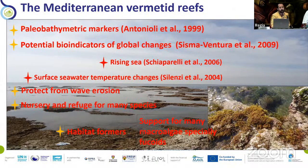The Mediterranean vermetid reefs provide many ecosystem functions and services, the most important being refuge, habitat and nursery for many species assemblages, including invertebrates and fish. Also, they are a paleobathymetric marker. Also, they are a potential bioindicator of climate change, concerning the rising sea and the change in the surface of the water, and they protect the coast from wave erosion. And one important thing, vermetid reefs are also a support of other key Mediterranean marine species, including canopy-forming brown algae, Cystoseira, for example.